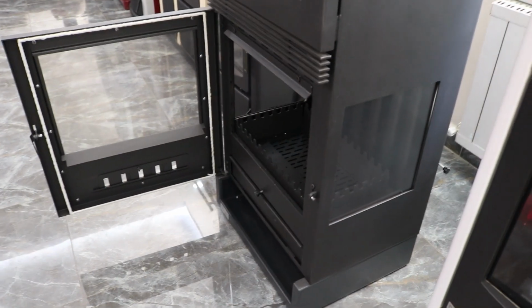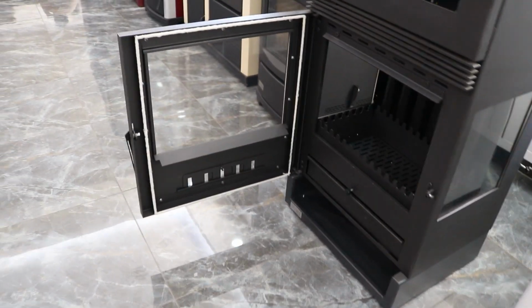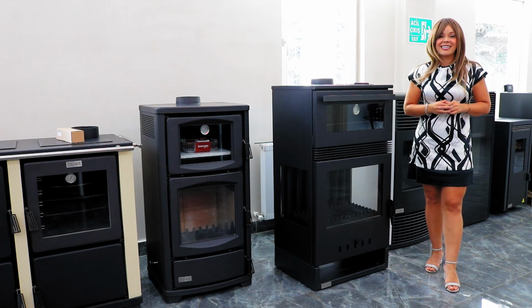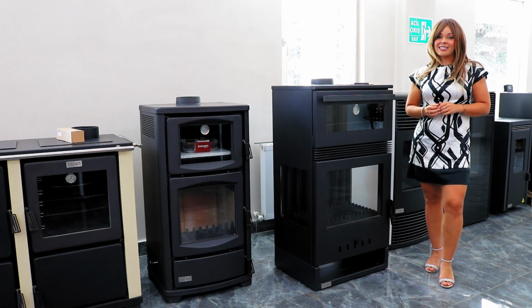Look at that beautiful big glass door. This is really a nice stove. So this is the Teba model TKS-15.